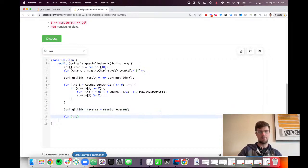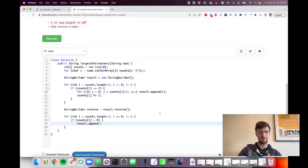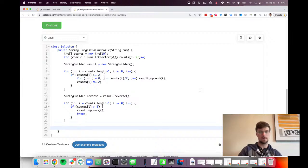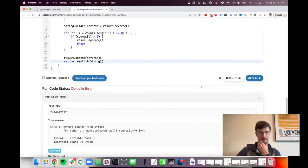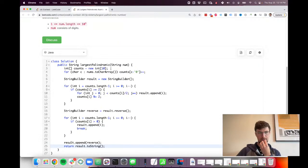So now all I have to do is figure out if there is a midpoint. So for int i equals counts.length minus 1, i is greater than or equal to 0, i minus minus. And then I'm going to say if counts[i] is greater than 0, result.append(i) and break. And then result.append, I think this is basically what I want to do. Result.toString. I think this may be syntactically incorrect, but this is just num.